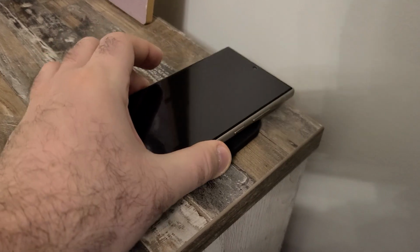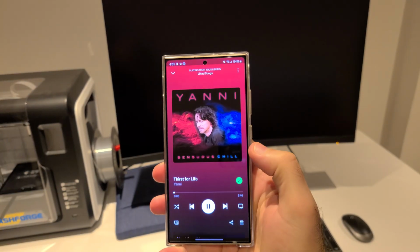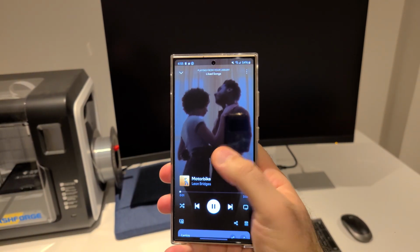Now, I personally don't use wireless charging. Of course, it does have it. I prefer the speed of wired charging and the fact that it puts less wear on the battery. Wireless charging is wasteful. It takes longer, and it can cause a little bit of heat on certain devices. So I'm not a big fan of wireless charging. I just use it on a phone mount here and there. But speaking of heat, I have never felt the phone even get the slightest bit warm under any use case.